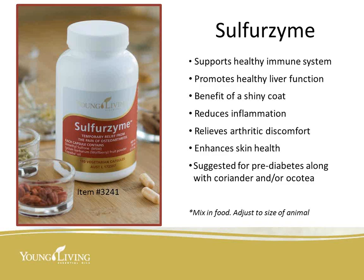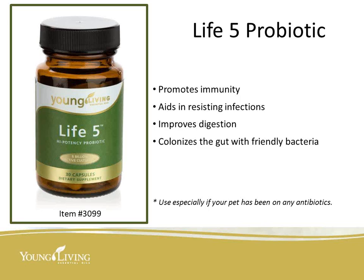So it's a great product, and there's very little advertisement on it. But to me, it's an absolute must-have. Now, for your pet and for humans, Christina, I just have to share with you that it will really help them to have a great coat. And for women, this is my secret of why I'm 57 years old and have never had to color my hair: sulfurzyme.